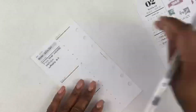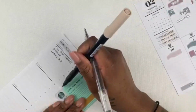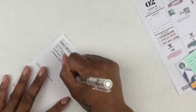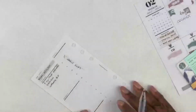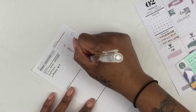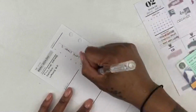Now, I will tell you that I don't fill out my dailies every day, and the reason being, some days I just don't need to. And because I got the undated, it works in my favor, because on the days that I don't have anything to do, I don't have to worry about a waste of a page, and I can just date it for the next day. So what I just did now was took my Tombow pen and put a line through the time that I didn't do anything, because I did have a late start to my day on Monday.